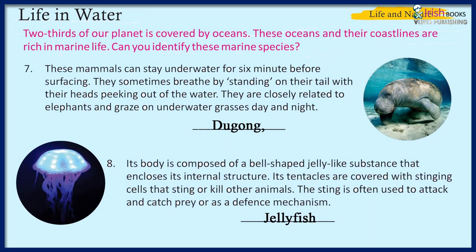8. Its body is composed of a bell-shaped jelly-like substance that encloses its internal structure. Its tentacles are covered with stinging cells that sting or kill other animals. The sting is often used to attack and catch prey or as a defense mechanism.